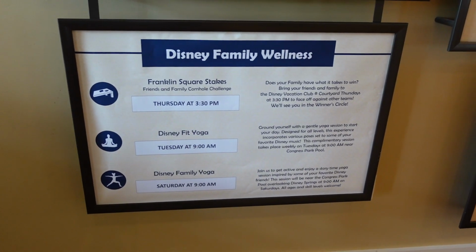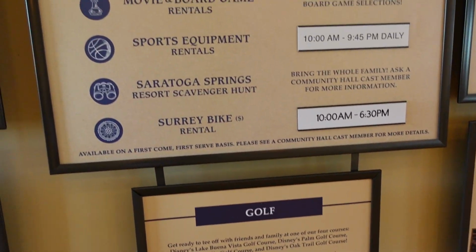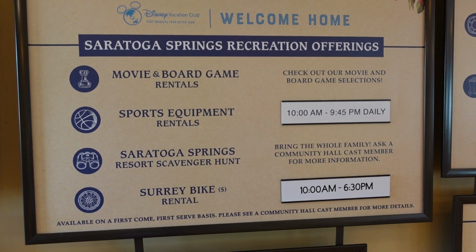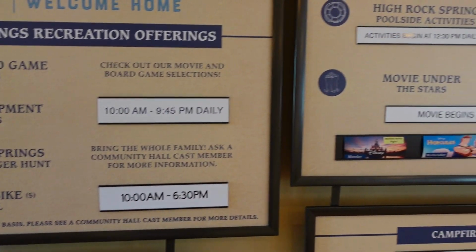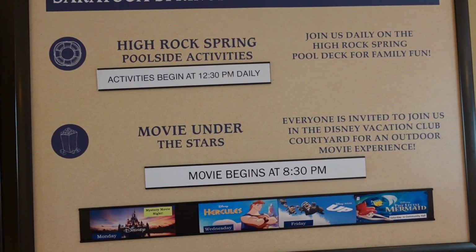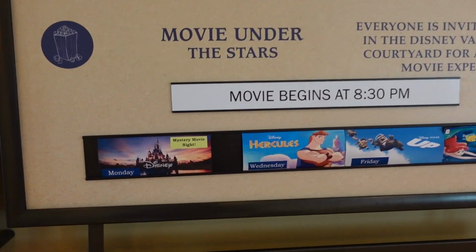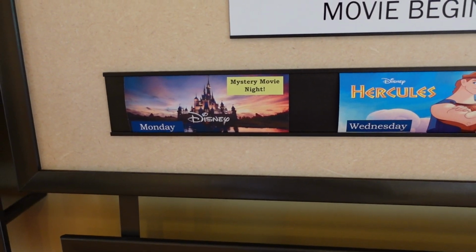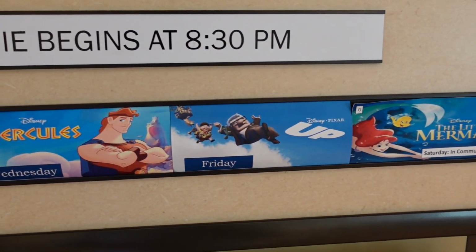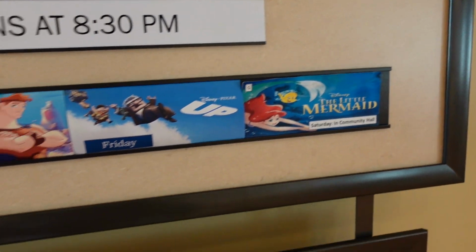family wellness activities. They talk about the golf aspect here as well, and even the movies, equipment rentals, scavenger hunts, and the like. They even show you about the movie Under the Stars. It looks like they have movies beginning at 8:30, and of course all subject to change here. Looks like this week this is what they're showing. They have a mystery movie night on Monday, Hercules on Wednesday, Friday, which was yesterday, Up, and then today, which is Saturday, they have Little Mermaid here in the community hall.